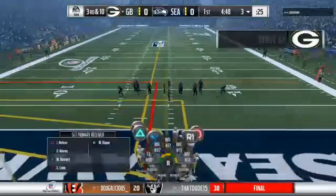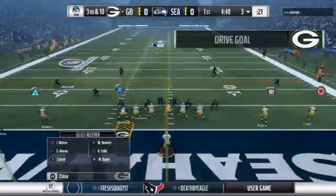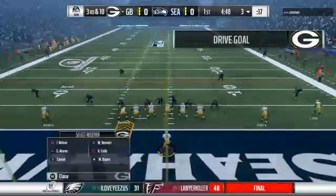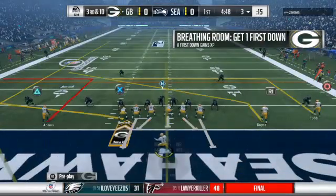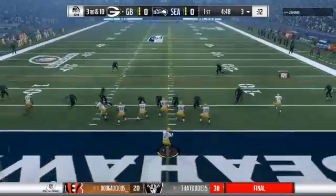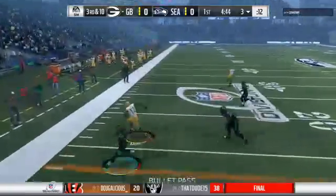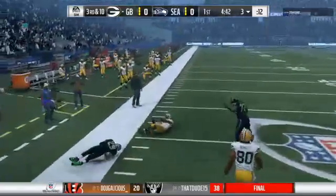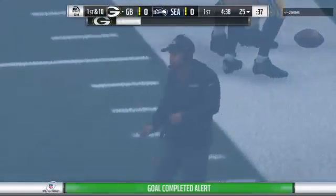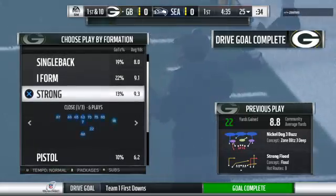Facing the prospect of a punt from their own end zone, they need some cushion. Let's see what they can do on 3rd down. He'll look to throw. He's got Adams on the hookup. And they're going to get this one all the way out to the 25-yard line. A good pickup there of 22.